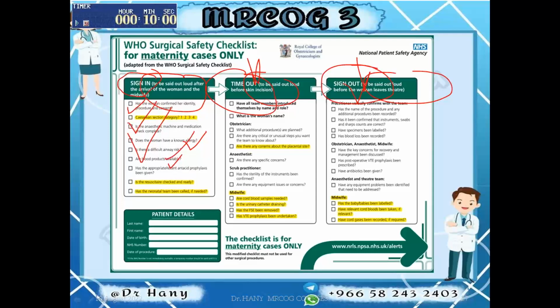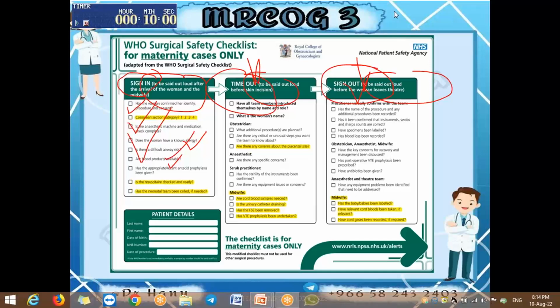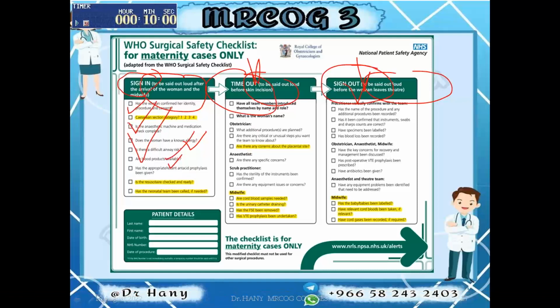The second part, the time out, is before skin incision. It should be said before starting the surgery, when the patient is in the theater. If you want to remember it, classify the three main people inside the surgery: the surgeon, the anesthesia, and the midwife or the nurse. What is the surgeon's concern? What is the anesthesia's concern? And what does the midwife want to do? Everybody should introduce himself by name and role. This is called the team brief.